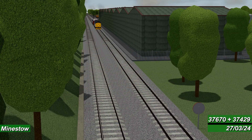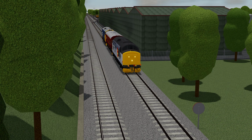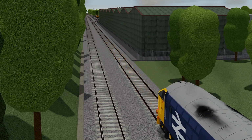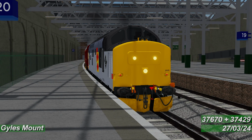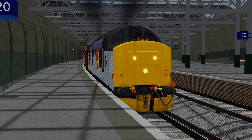Providing haulage towards Fatherwell is 37670 St Blaise, with 37429 trailing on the rear. Here the pair are seen passing Mindstow, heading towards Giles. After getting a green signal at Giles, 37670 makes a hasty departure towards Lanfield.